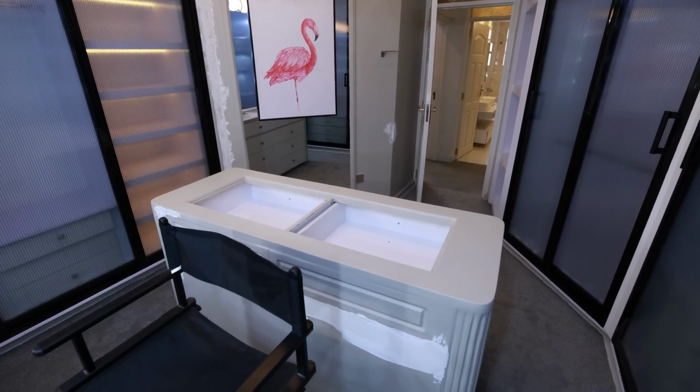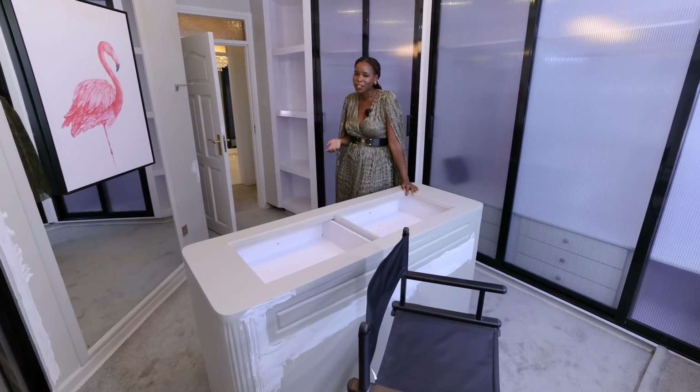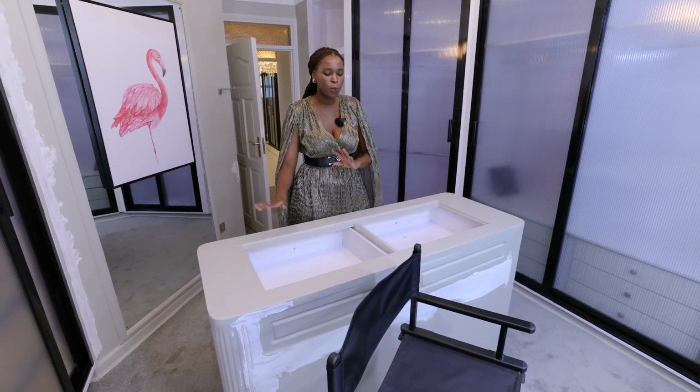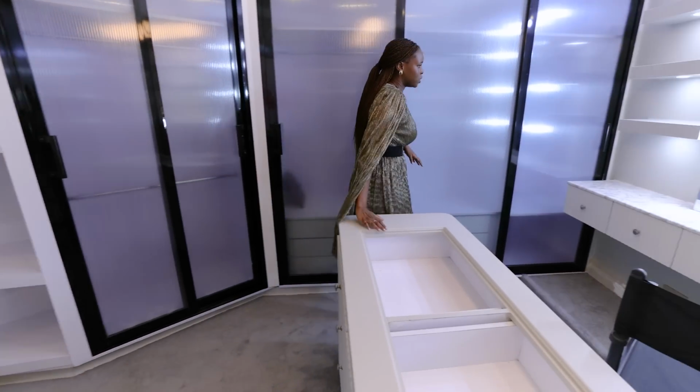because it gives a boutique feel. And sometimes that's what we want. You want to feel like you're shopping in your own house just to create that illusion for yourself. But this would be a great area to display jewelry, things like watches, maybe your accessories. But now let's take a look at this wall.